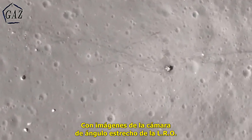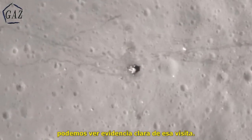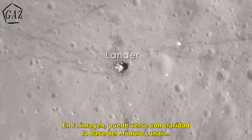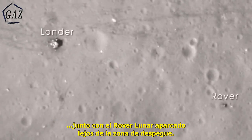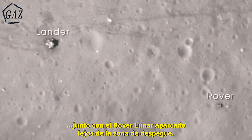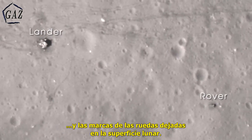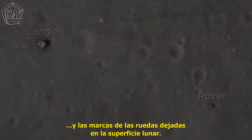With images from L.R.O's narrow-angle camera, we can clearly see the evidence of that visit. In this image, you can easily see the base of the lunar lander, along with the lunar rover, parked far from the blastoff zone. You can also clearly see the astronaut trails and the wheel tracks left on the lunar surface.